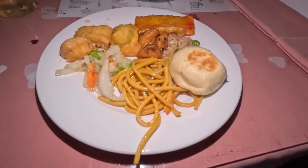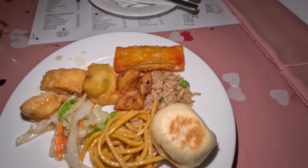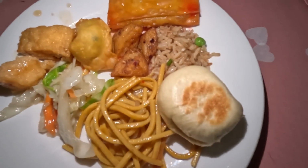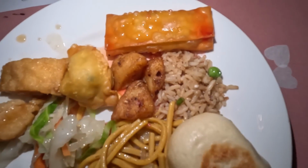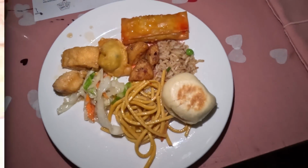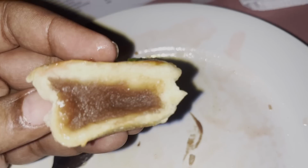Now for the second plate, I went the vegetarian route, right? And the rice, it was alright, but the noodles and the chow mein and the potato, it was seasoned well. The paw, look at this. I'll open up this paw right now. It's a vegetarian paw. I think it's a jam.